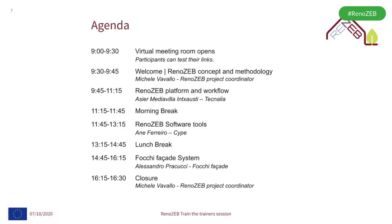First of all, you here see the agenda. We are in the second point in which we are going to introduce the project to you all. Afterward, we are going to start with the RenoZEB platform and workflow. Asier Mediavilla from Tecnalia will introduce this. After the first morning break, you will also have Anne Ferreiro from SIPE talking about the RenoZEB software tool.